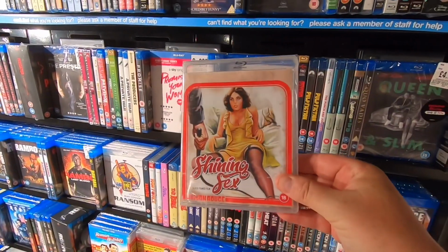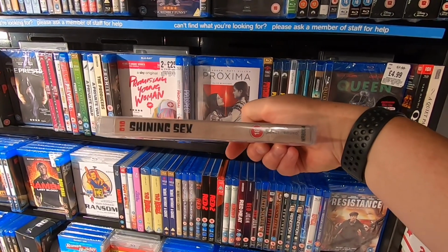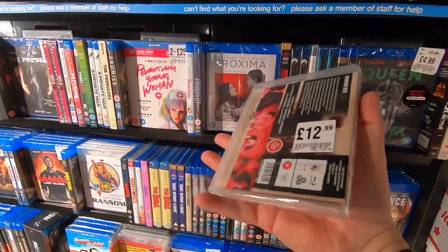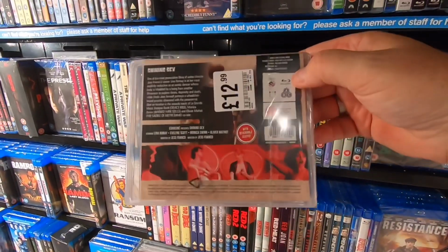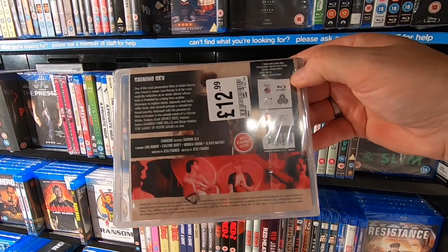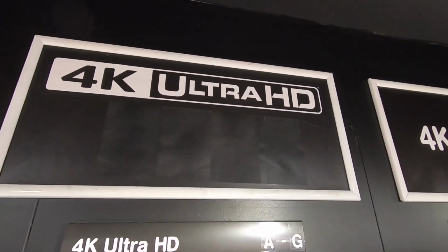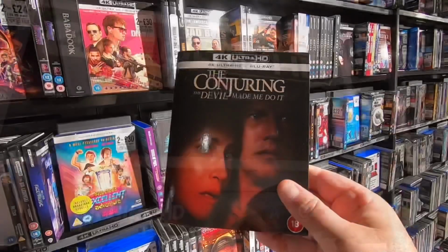Next is a Screenbound Pictures release called Shining Sex from 1975. It's got a 101-minute runtime, and it's about Cynthia, who is an exotic dancer in an upscale resort in southern France, who is seduced by a strange couple, one called Alpha, a being from another dimension, and her human slave, Andros.